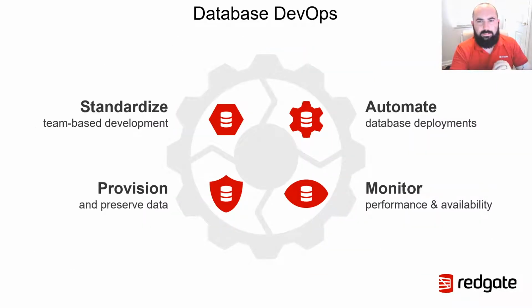All right, so this is essentially how we break down database DevOps at Redgate. So this is something you might have seen before, the four kind of key concept areas. And I guess the natural question is how the previous stages fit into this breakdown.